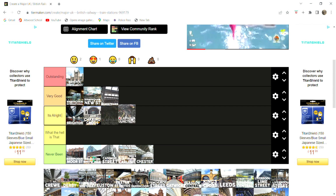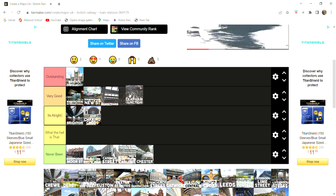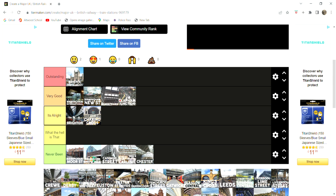Clapham Junction, I've been. It's all right. It's normally absolutely chaos, but it's quite nice. There's loads of trucks. Fantastic for trains. No, actually, it's actually very good, because last time I went to Clapham Junction, it was very busy, loads of trains, but loads of freight trains going past, which was quite nice.